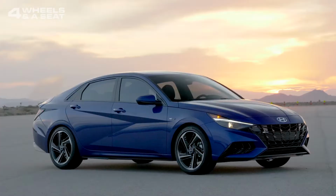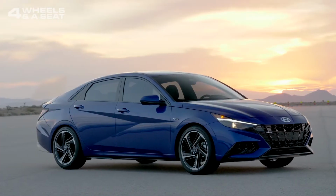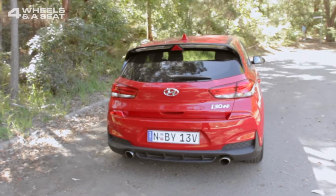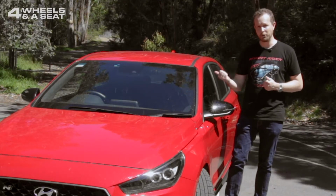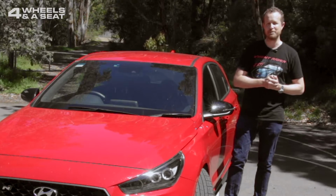Along with the all-new i30 sedan that Hyundai have just released, this car is also getting an update. No word on pricing yet, so it could be a good time to check out one of these older models and see if you can get yourself a good deal on a run out.